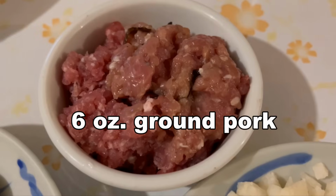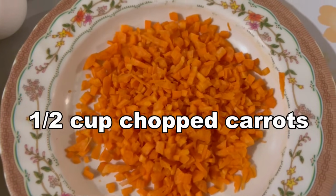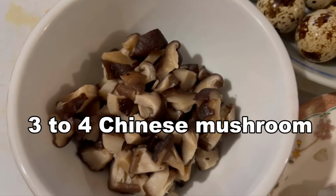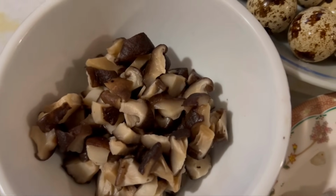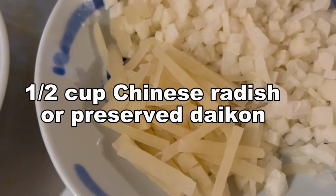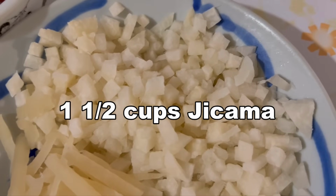In the meantime, you can make the filling for the dumplings. For this recipe, we have 6 ounces of ground pork, 1/2 cup of chopped carrots, 3 to 4 Chinese mushrooms, which we soak first for at least an hour and chop into small pieces. We have 1/2 cup of this Chinese radish. We have about 1.5 cups of jicama, which is chopped up.